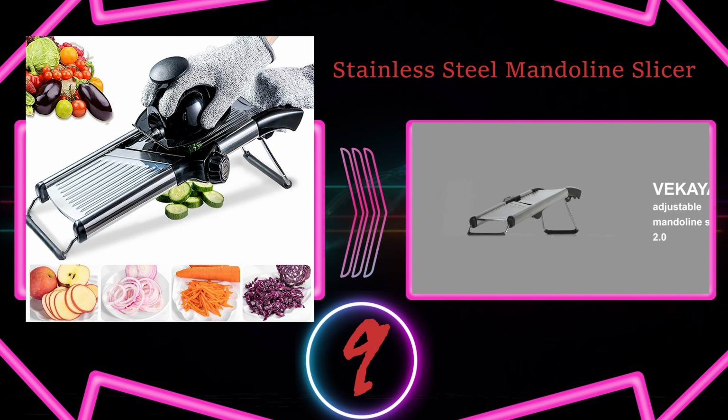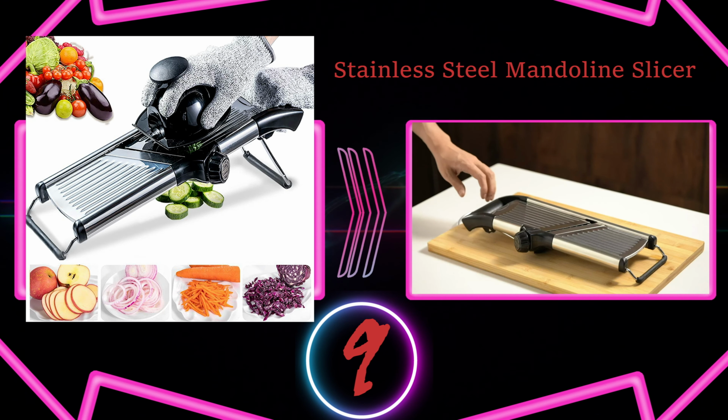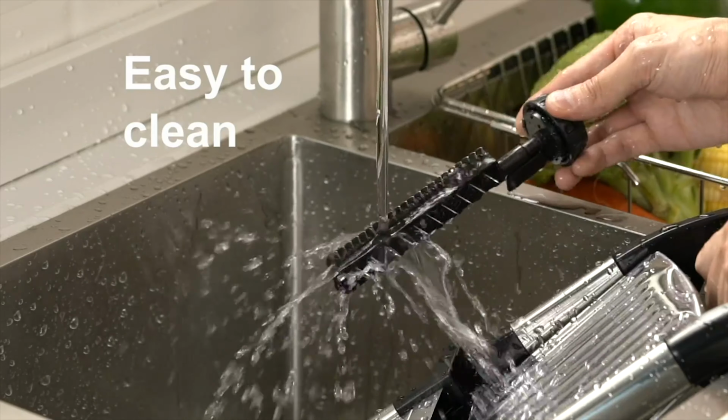Number 9. Stainless Steel Mandoline Slicer. The Decay, a stainless steel mandoline slicer, packs razor-sharp slicing precision without the fatigue of using a knife into this beautiful stainless steel and easy-to-store slicer. Perfect for those who love uniformity in their slices, shreds, or cuts. The built-in ultra-sharp blade does both conventional and julienne slicing with just a turn of the dial. Slice from paper thin all the way up to 9 millimeters thick, complete with safety gloves and a blade guard.